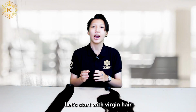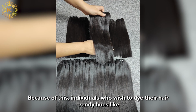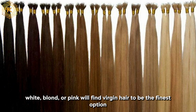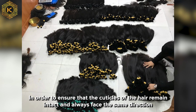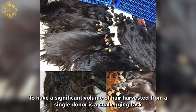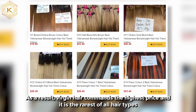Let's start with virgin hair. Hair that has never been chemically treated in any form, including dyeing, bleaching or perming, is considered virgin hair. Because of this, individuals who wish to dye their hair trendy hues like white, blonde or pink will find virgin hair to be the finest option. In order to ensure that cuticles of the hair remain intact and always face the same direction, virgin hair is often gathered from a single donor. To have a significant volume of hair harvested from a single donor is a challenging task. As a result, virgin hair commands the highest price and is the rarest of all hair forms.